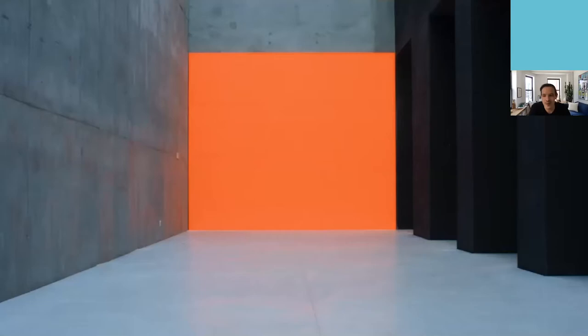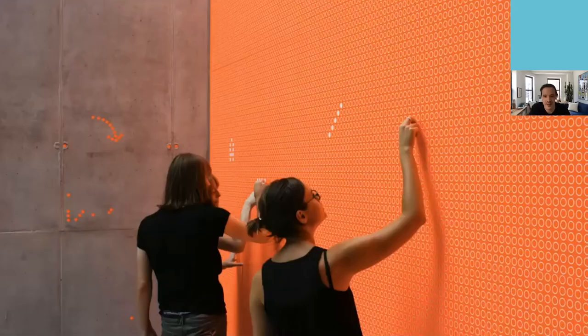So this is what we came up with. This is a large bright wall that is just made out of stickers in a grid. People can leave a white dot by taking out one of the stickers, and with that you can play with the grid. You can leave a mark, you can leave a symbol, you can leave an image.